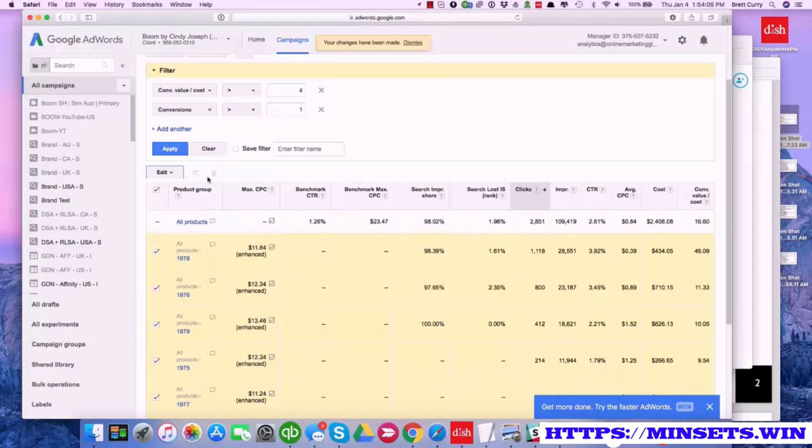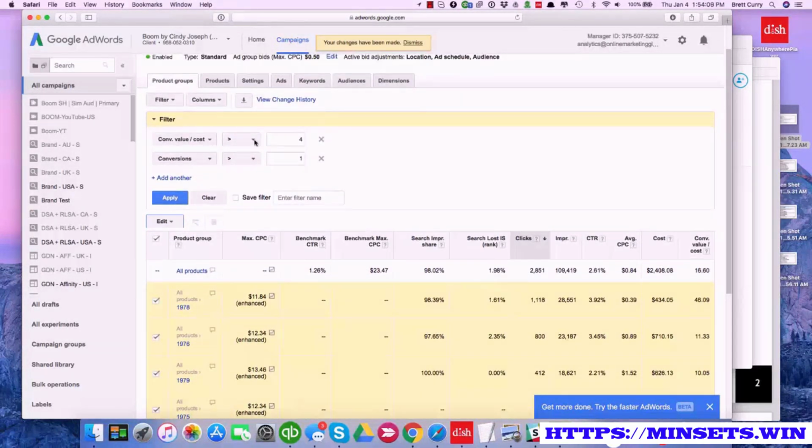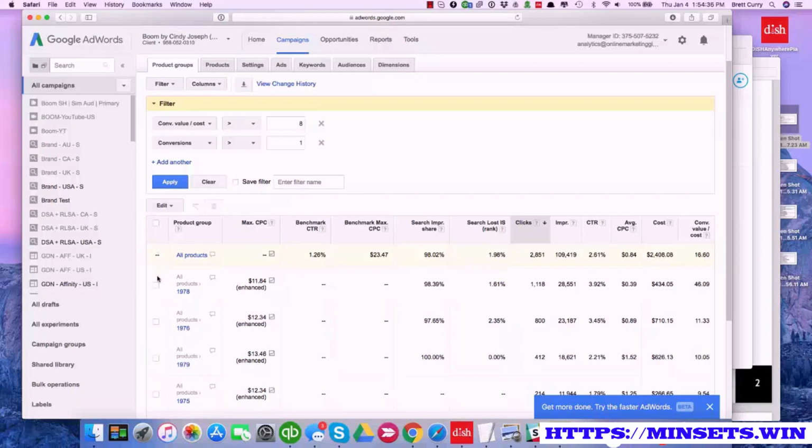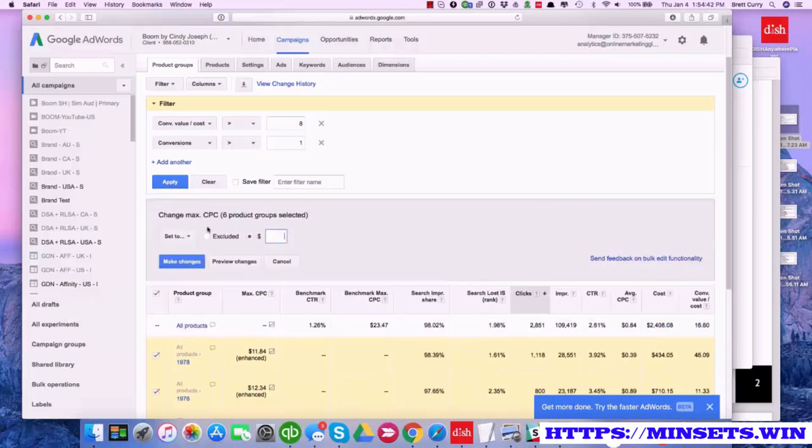Okay. And then the other thing I would look at is let's ratchet this up a little bit and say, what about anything that's over a 7? That's way over my goal, or let's maybe make it double, anything over an 8. So we'll click on that. And then we're going to say, if it's over 8, I'd be willing to increase it another 10%, right? And then we could apply that. And that filter's there. So then I'd want to select everything that is in that filter. Again, with this, it's all of them. And then increase max CPC by another 10%. I'm not actually going to do that. Don't need to in this particular account, but that's how that goes.